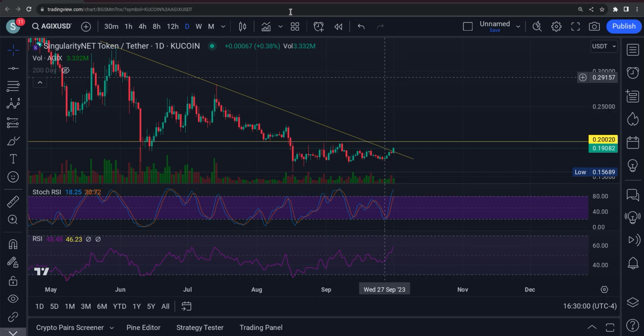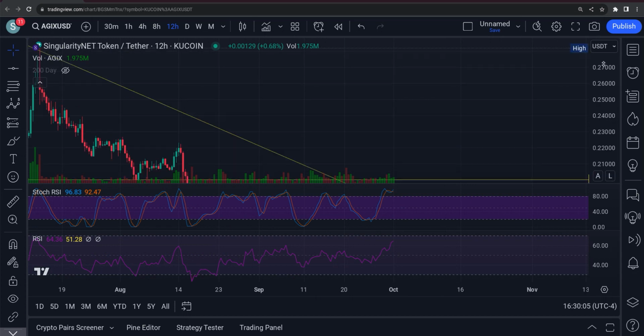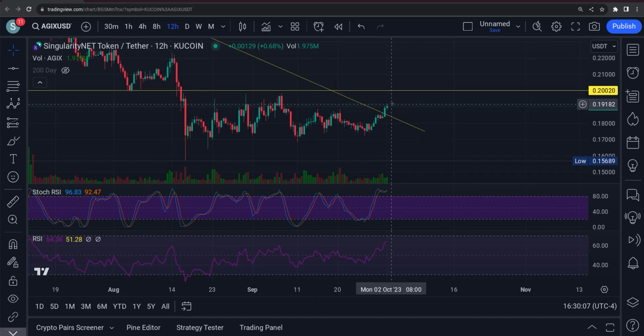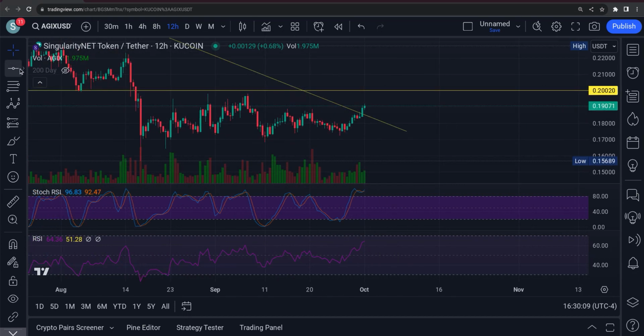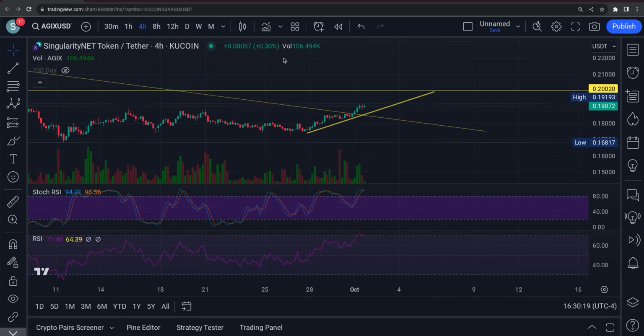All right, so let's look at the 12-hour RSI, get near the top. All right, honestly, we're going to put a trend line on this thing too, right here. All right, track this momentum upward. The 8-hour right at the top, and the 4-hour is also at the top.